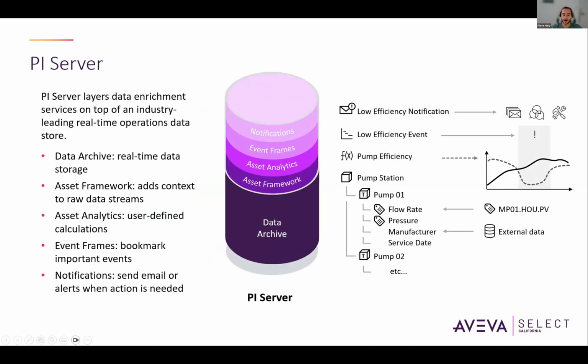The way it does this is by offering several different features, including the asset framework, asset analytics, event frames, and notifications. And so what those are essentially are tools that sit on top of your data archives. That's the raw historian component of PI, where you're storing all that data coming in from the different data sources.